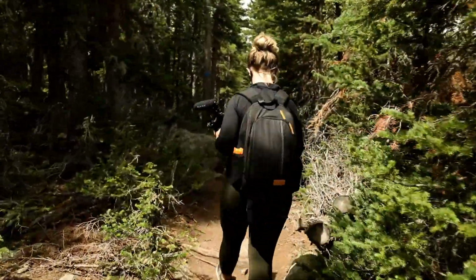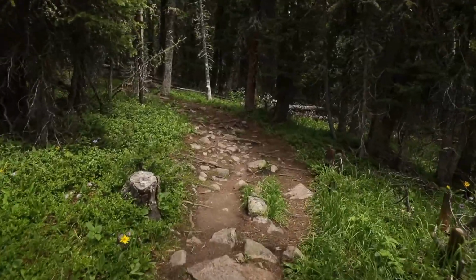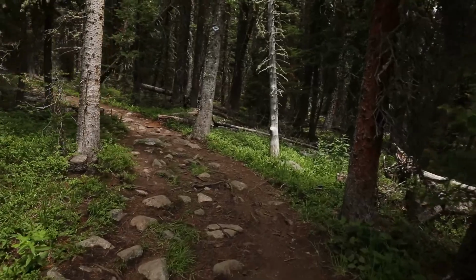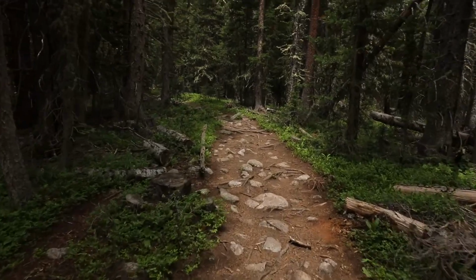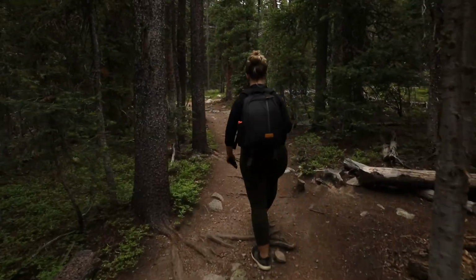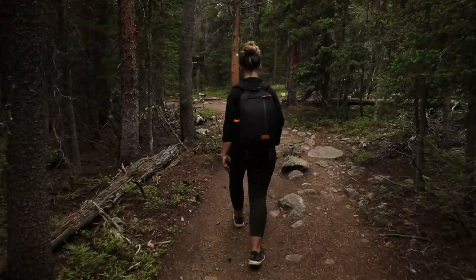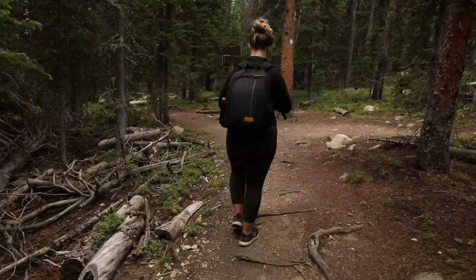It's rocky. I like this path though. This is a really good path. It's like easy. Ooh, that looked really good.